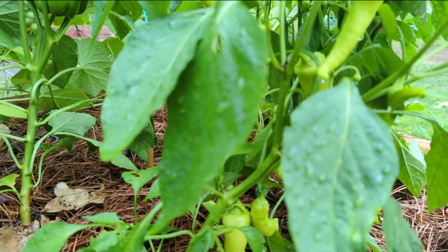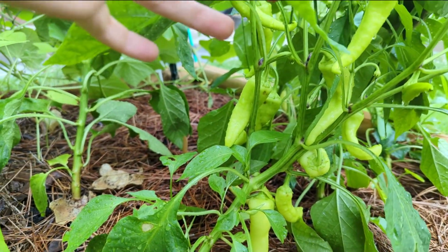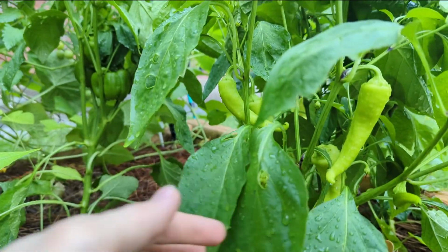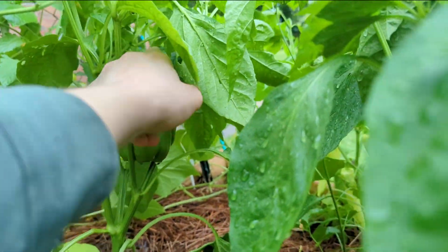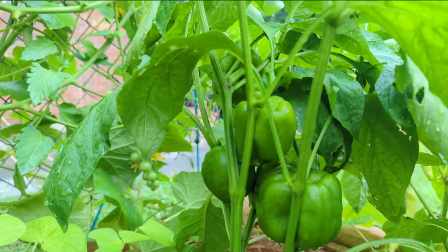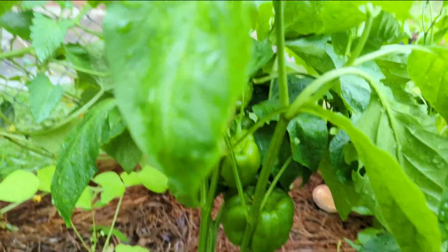And then there's this crazy banana pepper. Like, oh my goodness. I am so excited. I'm gonna let them get a little bigger because I enjoyed them much more when they had thicker walls. And this is a California Wonder Bell that's doing remarkably better. I don't know why. It is just loaded though with peppers.